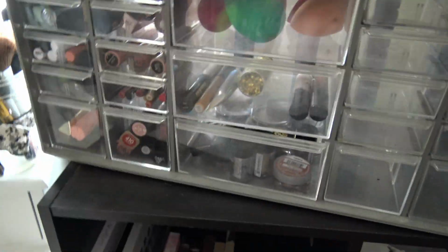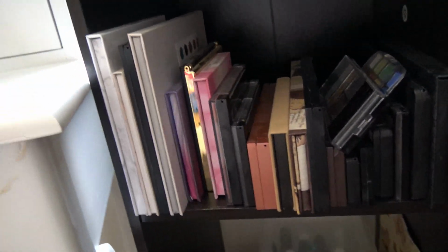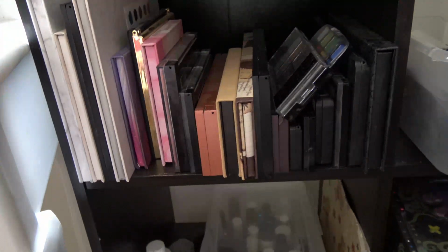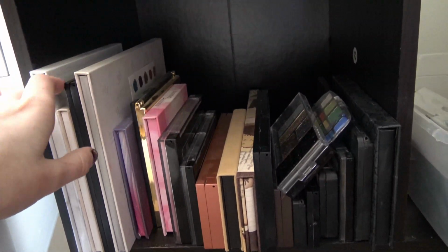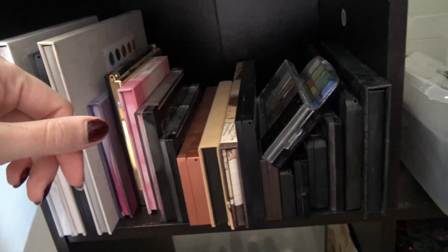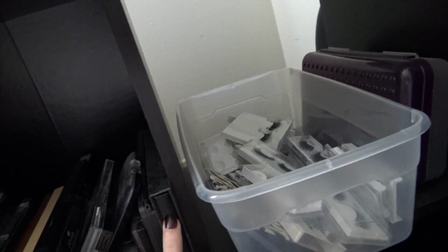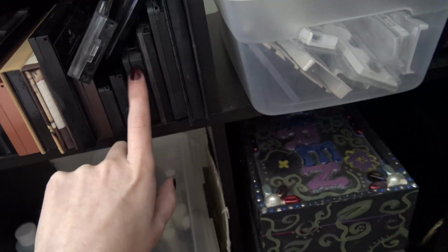And then moving down, I have this little like 6 cube thing, and in the cube right next to my vanity I keep all of my palettes. So I don't really have an organization to these per se. I keep my big ones over here. This is BH Cosmetics, Lorac, Morphe, BH Cosmetics, Tarte, and then the rest of them. These 4 at the back are face palettes. This is a highlighter, this is blush, and these 2 are contour.